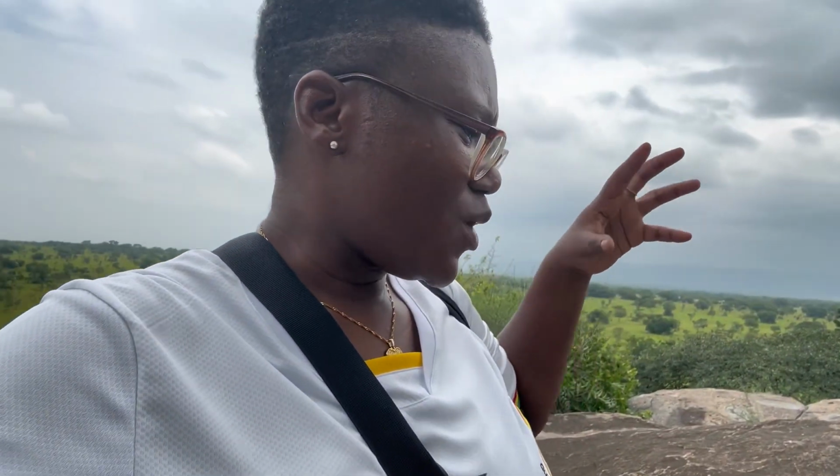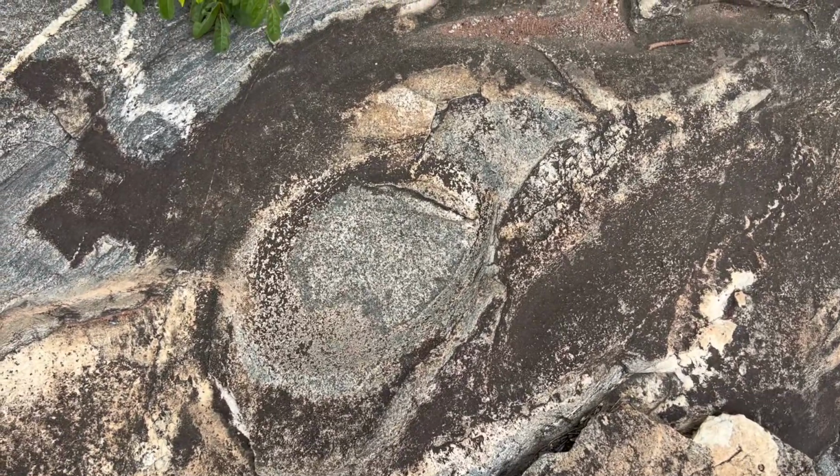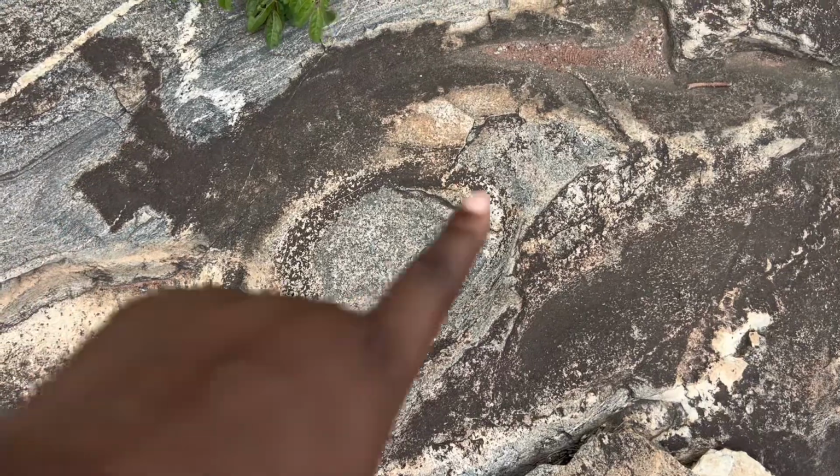So this will show you where they kind of grind their pepper, grind their spices and all of that stuff, and they cook on top here as well. So let me just show you that. Let me see if I can find one with a strong indentation that's obvious. Okay, so I think this is okay. I mean, there are deeper ones, but yeah.